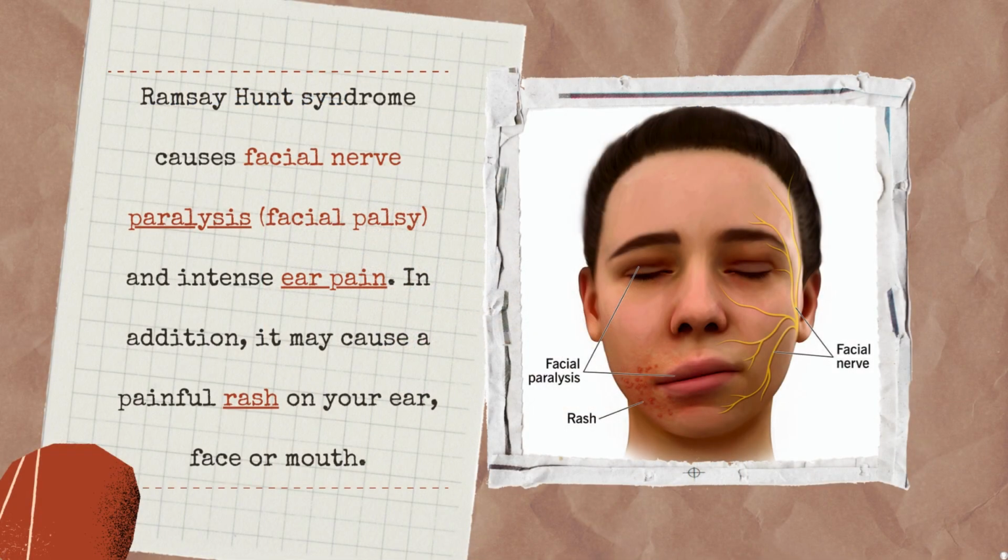So here is a picture showing the course of the facial nerve.